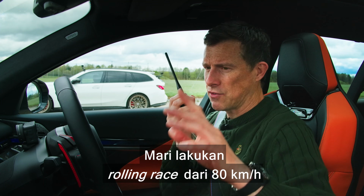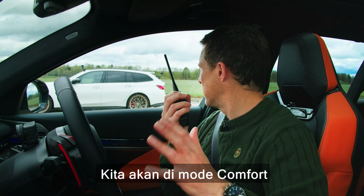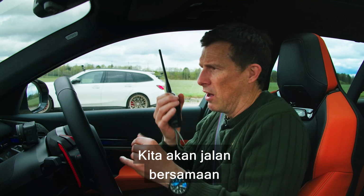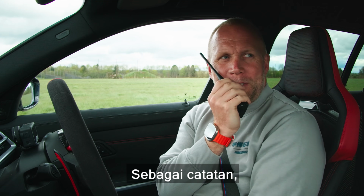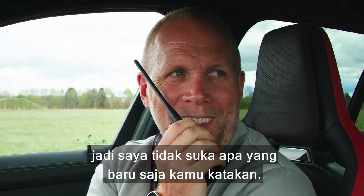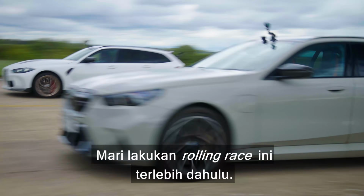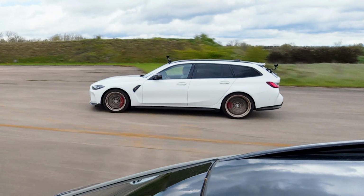Let's do a rolling race from 50 miles an hour over a half mile. And we're going to go in full comfort, relax mode and automatic mode of the gearbox. Like we're just tootling along and we decide to have a race. Full disclosure, I'm not entirely sure I can do a better launch than that, so I don't like what you just said. Aha! Well, we'll come back to that in a bit. Let's do this rolling race first. 3, 2, 1, go.